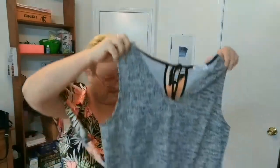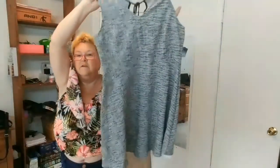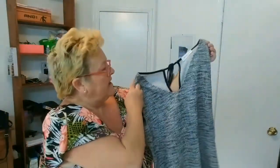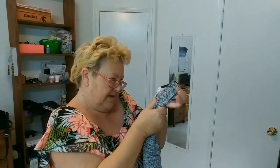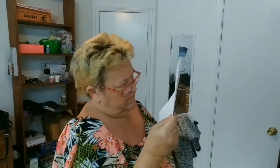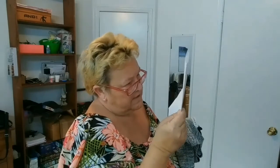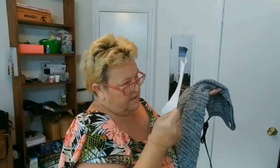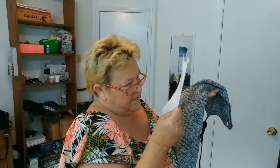Next item. This is one of the more recent ones that I checked off on my list. This is a black and white dress. You can see the print there. Looks like it has a tie in the back. It's by Gilly. It's a size 2X. Retail is $48. ThredUp price is $20.99.